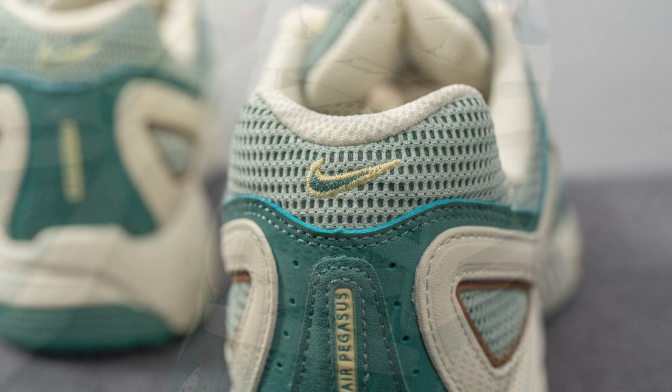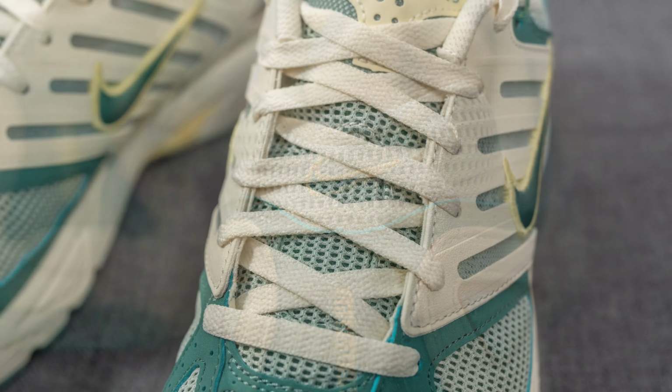For the laces, this pair only comes with one lace option, and they're your normal flat style lace done in this cream color. Beneath this, we have a padded tongue, which is covered primarily in that same mesh that covers the upper of the shoe. However, the top of the tongue is covered in more of a fine green colored mesh, and we have a synthetic layer on top with Air Pegasus 2K5 branding in green. The back of the tongue and the interior of the shoe is lined in a cream colored mesh. And then for the insoles, these come with a foam lined insole, and it's covered in a green mesh on top with a yellow colored swoosh pressed onto the heel.